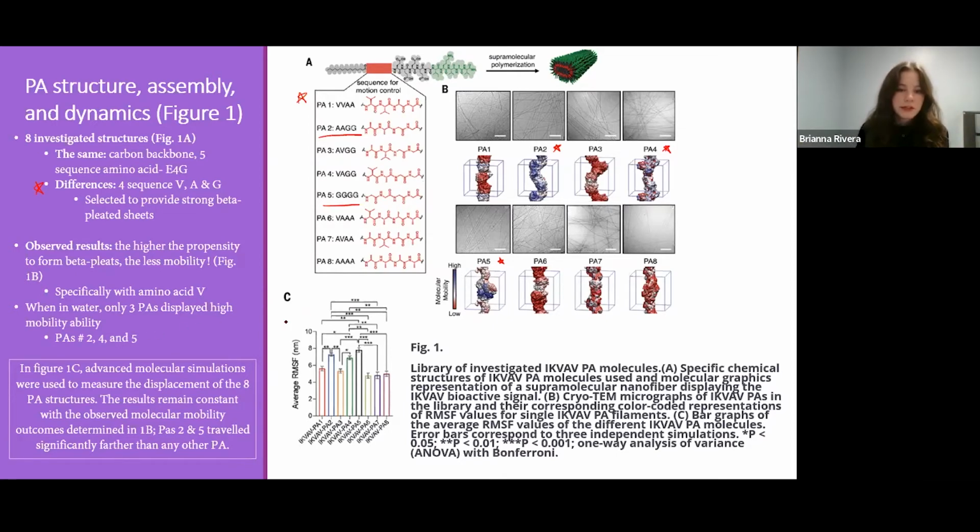All right. The very last thing to discuss from this first method that I thought was pretty notable is looking at the bar graph in figure C. This is measuring the average displacement of these molecules over a certain amount of time, and it was generated through an actual computer molecular simulation. So we do see in B and A the actual mobility results, and then in C, the simulation is also further confirming our hypothesis that PA2 and PA5 are going to be the most bioactive compounds and have the highest mobility.